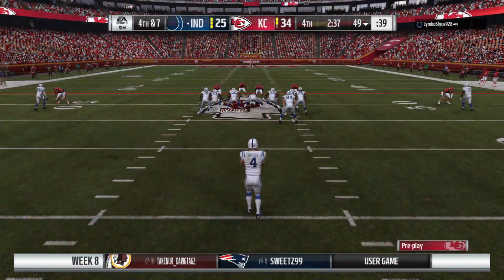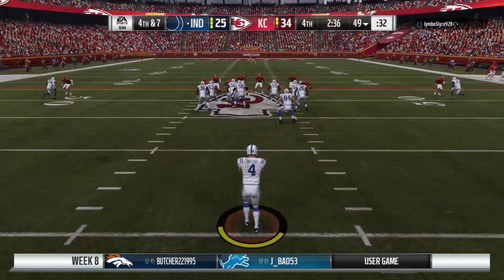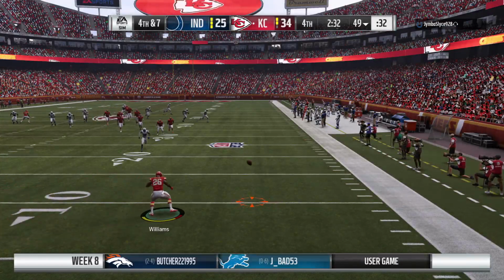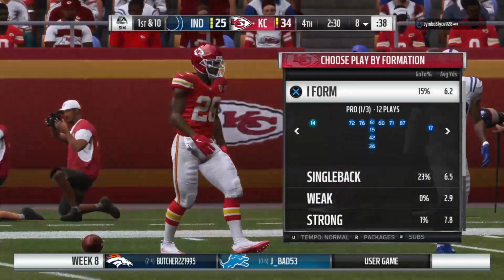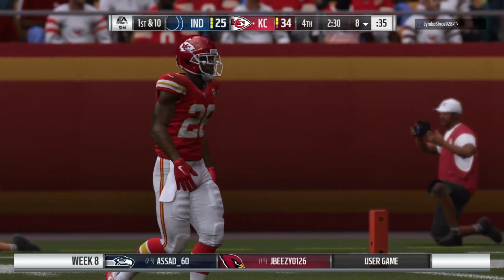The Colts send out their punter as he's on here to punt it away. 36 yards on the punt with no return. And the Chiefs are going to take over with a long field ahead and a 1st and 10.